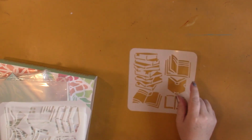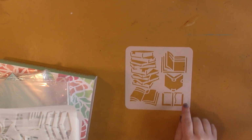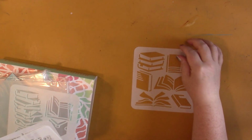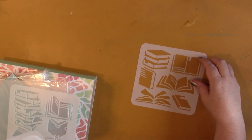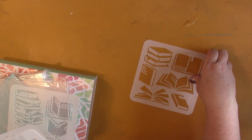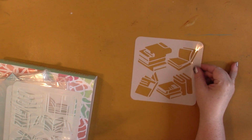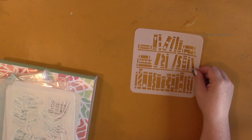Then I got some book-related stencils. Came with 4. These are to use in my reading journal. So there's those ones. Those ones. I like those ones. And then this one's cool. It's a bookshelf.